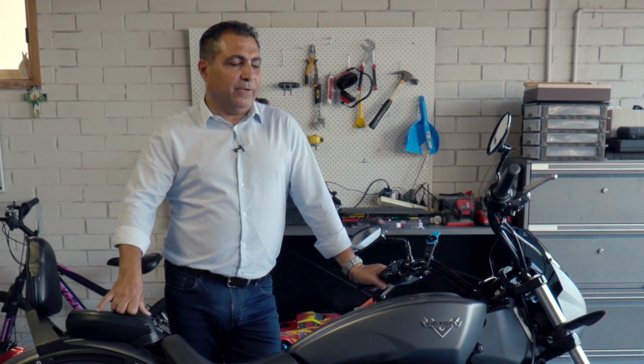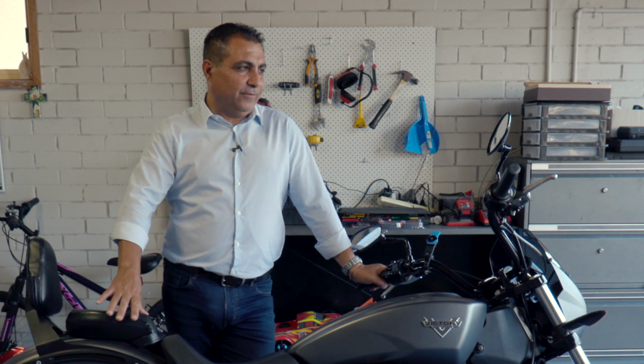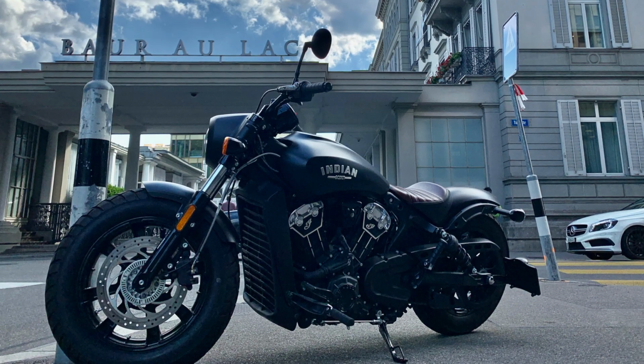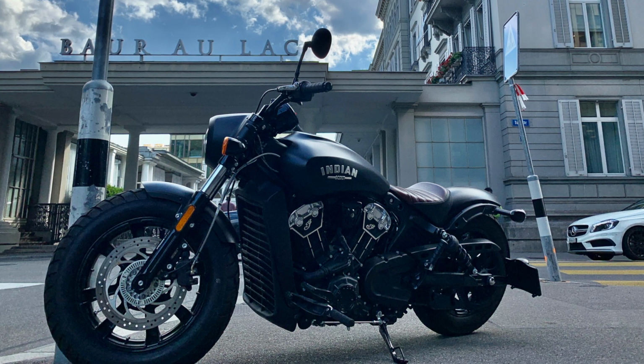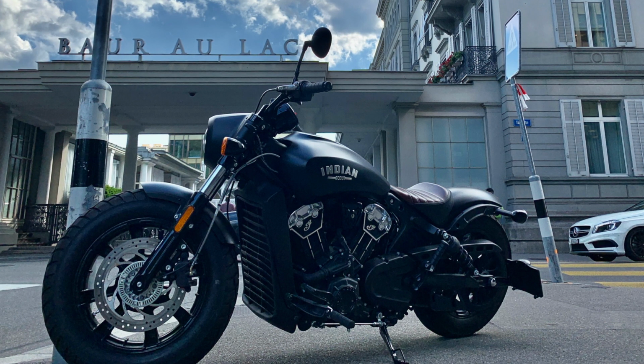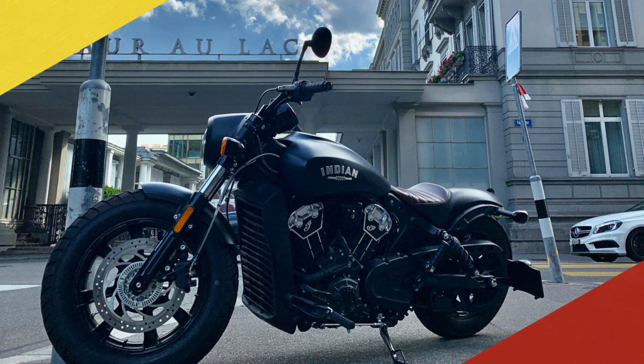If I had another bike, a sister bike to this is the Indian Scout Bobber. It's the same owners, Polaris made both bikes. It does have the old school look to it, and it's a mean looking bike, so I'd love to have a Scout Bobber.